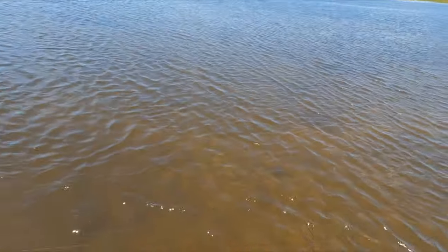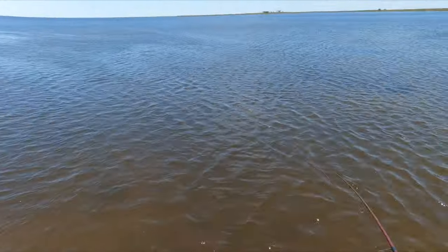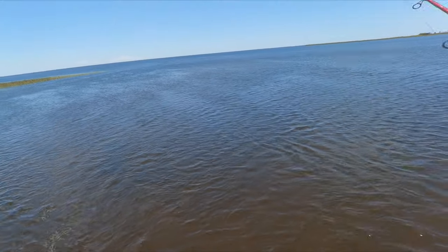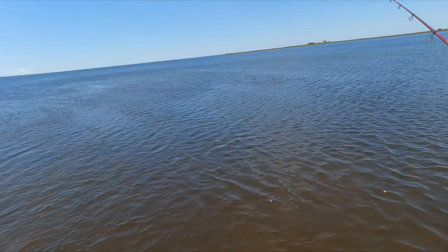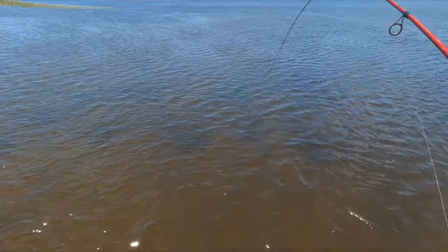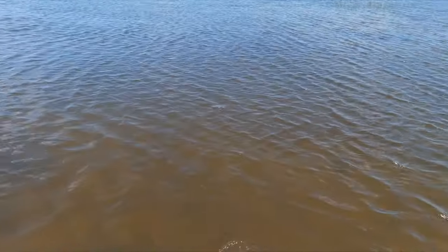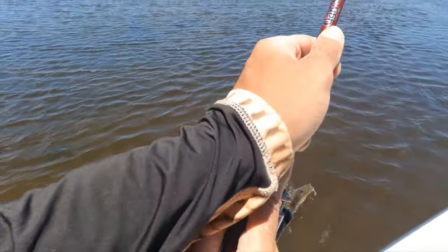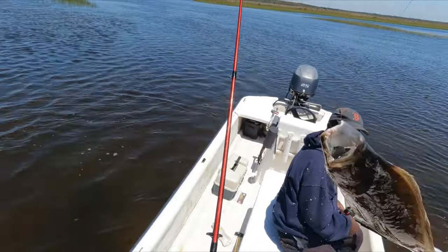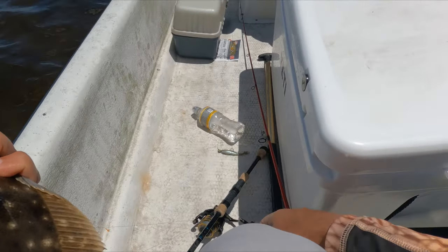There we go. Aw, man, I missed him. Oh, I think I still got him. He's swimming with me. What is it? Oh, it's a flounder. It's a nice little flounder. Wanna net him? I'm gonna boat him. Oh, I got an inshore slam, I guess. Big enough for a decent fillet.